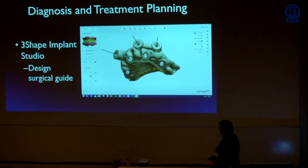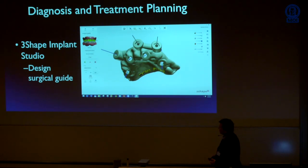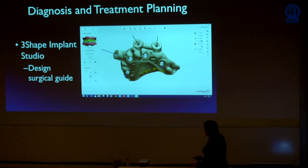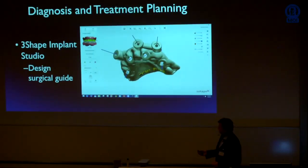So this is an all-on-four case, and I've done these cases partially guided and fully guided. I've used a number of different implant systems. As of the last few months, I've been doing these cases exclusively with Straumann because I find the fit is exceptionally good. The multi-unit abutments that Straumann has are great, and they've got a really good multi-unit abutment level scan body, the reason for which will become apparent in a little bit.